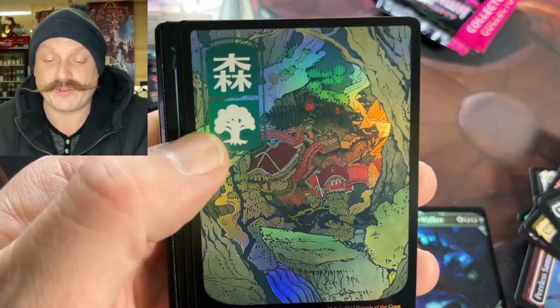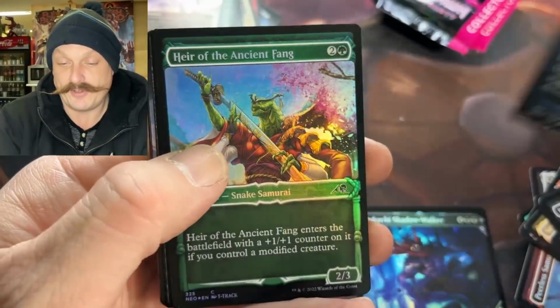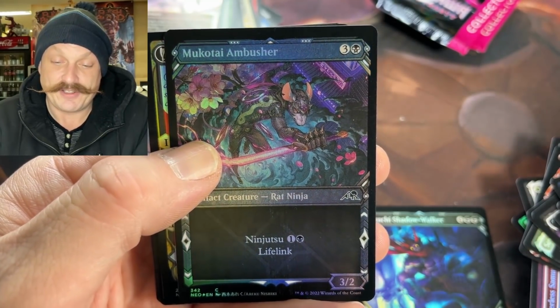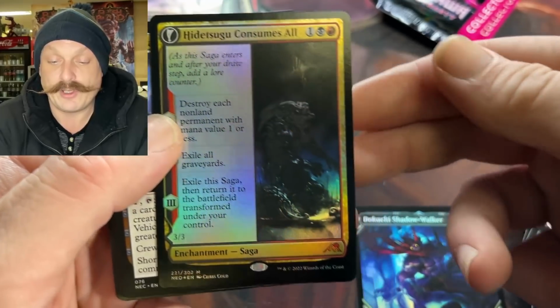Okay, skip right ahead to this gorgeous thing. Mmm. It's gonna make a deck out of those. Wow. Air, Ancient Fang. The Ambusher. I like the Ninja Frame, eh? I mean, both the Ninja and the Samurai Frame are pretty good.